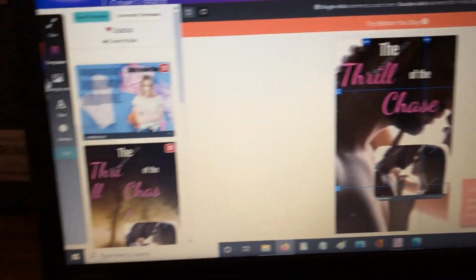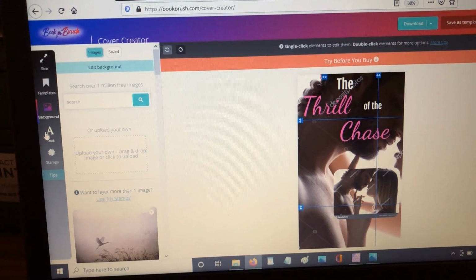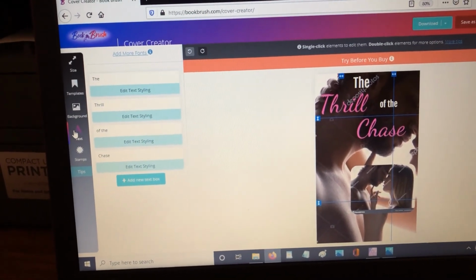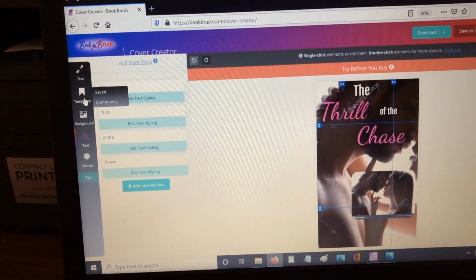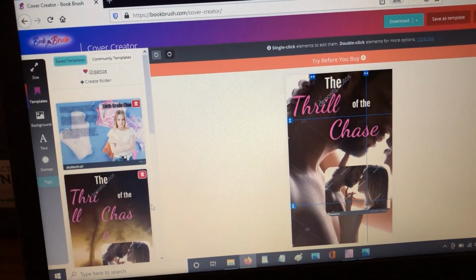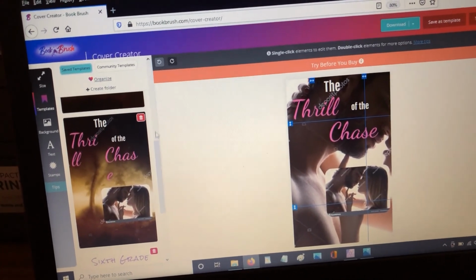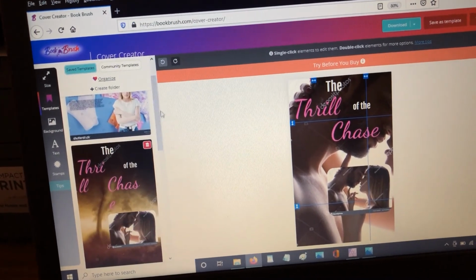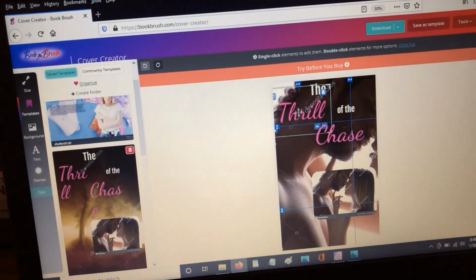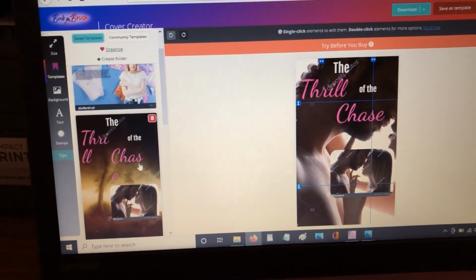So I don't know what I'm doing in BookBrush either. I think it's pretty easy to use. You just put your picture there and put your text in there and you're good to go. But yeah, I don't know why these templates are not showing up correctly when I click on them. See, that's what the text is supposed to look like on this one, but it looks weird on this little preview here.